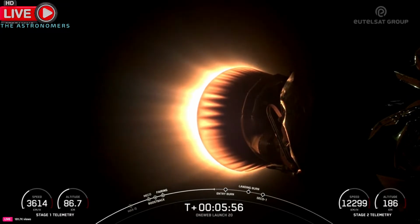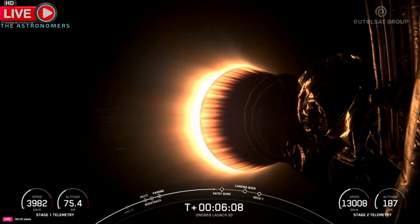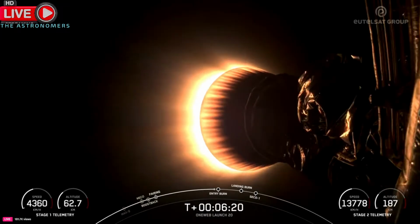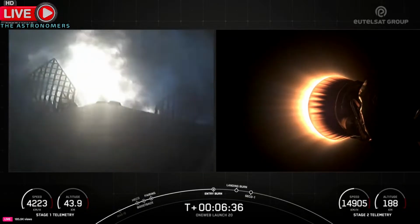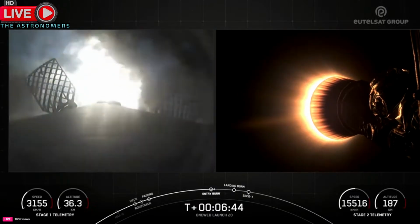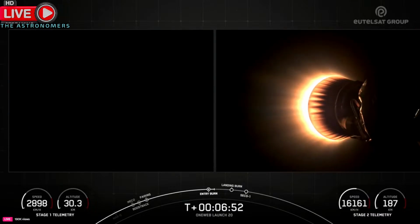Entry burn is going to come up shortly, and so we should be able to see that on Stage 1 when the engines relight. Stage 1 entry burn startup. So entry burn has just begun. Stage 1 entry burn shutdown. And we just had a good call out for entry burn shutdown.